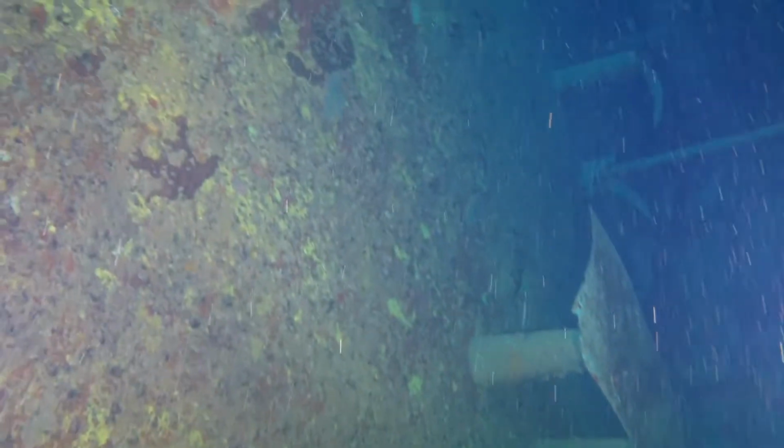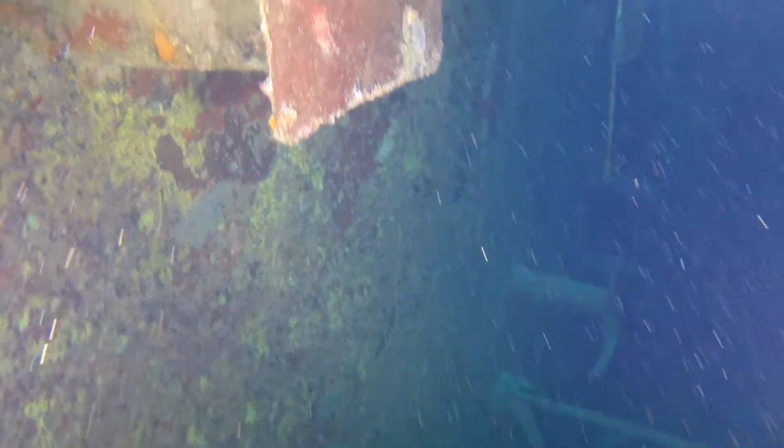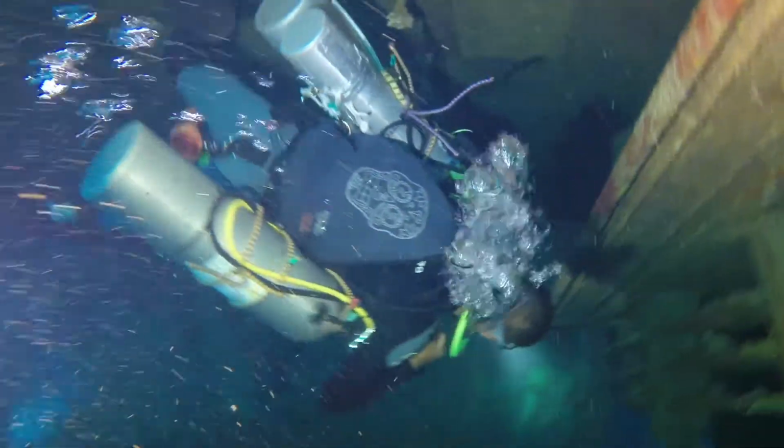It's quite spooky, but also you've got to be very careful you don't obviously cut open your BCD. But of course all of you will have an SMB you can use for buoyancy, so there's no problems there.